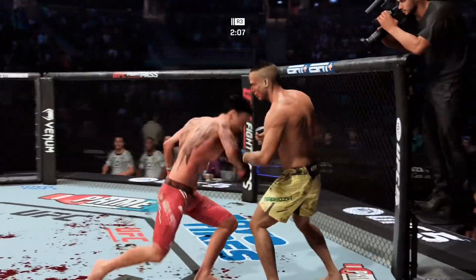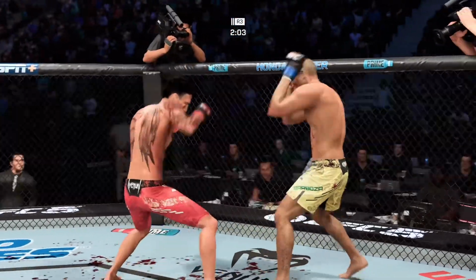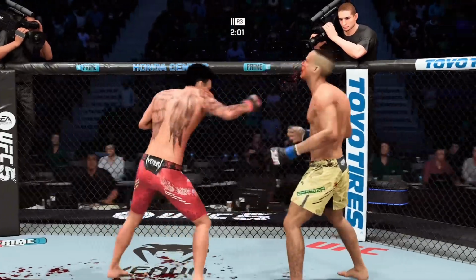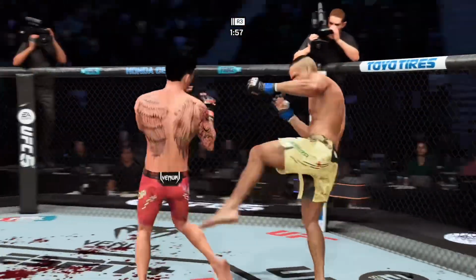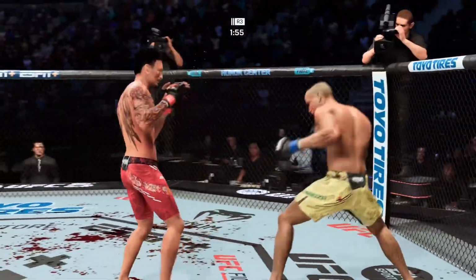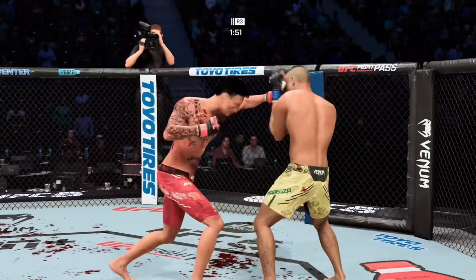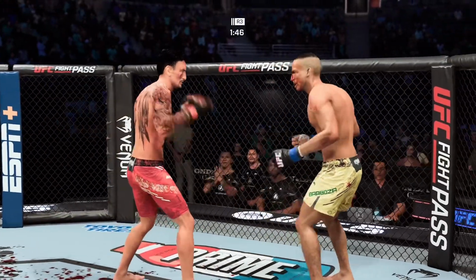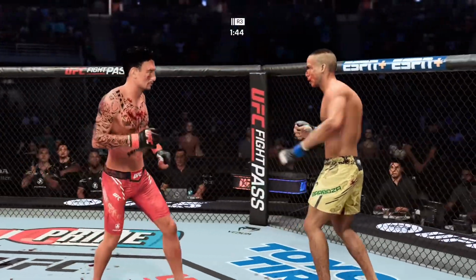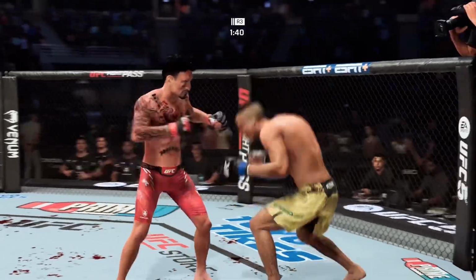Barboza's cut is getting worse. The cut man chomping at the bit to get in there. He'll have to wait for the break between rounds if we get there. Less than two minutes with which to work here. Nice jab by Edson Barboza. Oh, slips to avoid the right. Take your time. Take your time. Nice punch there by Barboza.